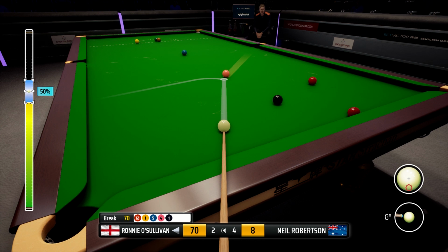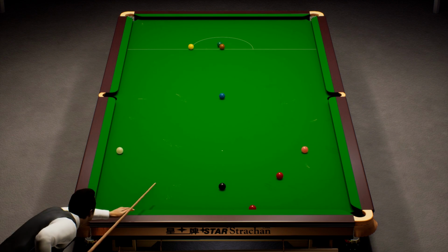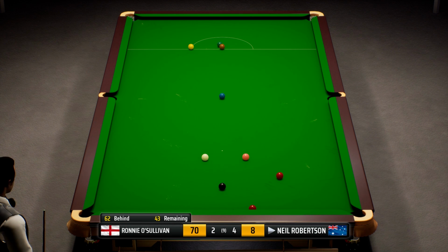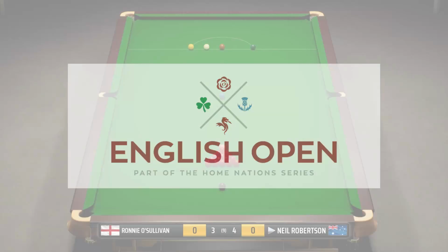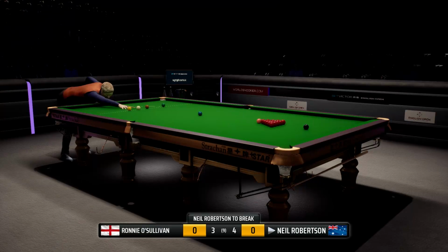He's left a long red on. He'll want this to drop into the centre pocket. Oh, we missed the pink, so no century break, but a very nice contribution there from us. That break of 70 gives Ronnie O'Sullivan the frame, his 7th frame, and we close to within one. Well, that is the frame. It's 4 frames to 3 to Neil Robertson. Thank you. The 8th frame, Neil Robertson to break.